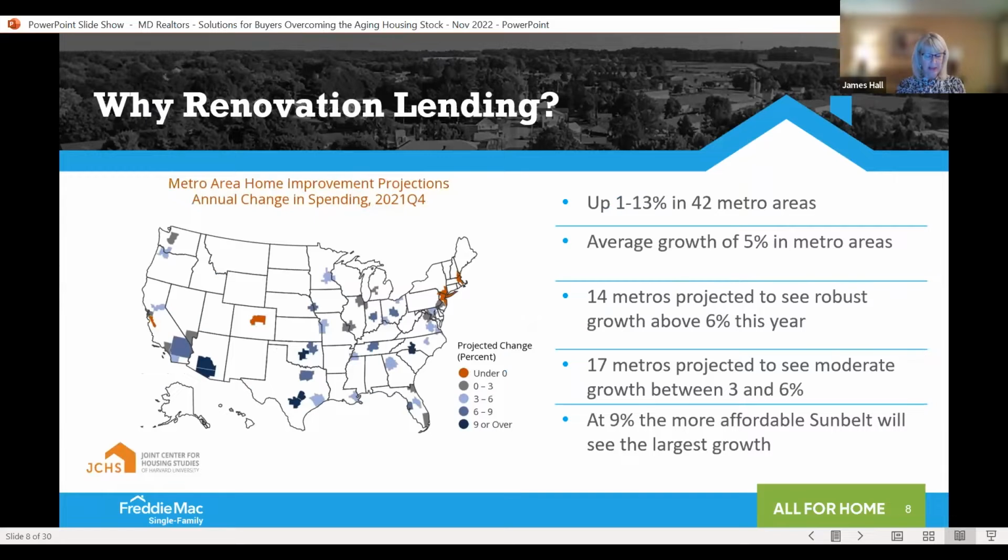Why renovation lending? As we're looking across the country, renovation is up to 13% of the market in 42 metro areas, because there's not a lot of new construction out there. So what are we doing with the existing stock? It needs to be rehabbed. This is a great chart to see where a lot of that growth is going on. At least 9% of it is through the Sun Belt area, seeing the largest growth in this space.